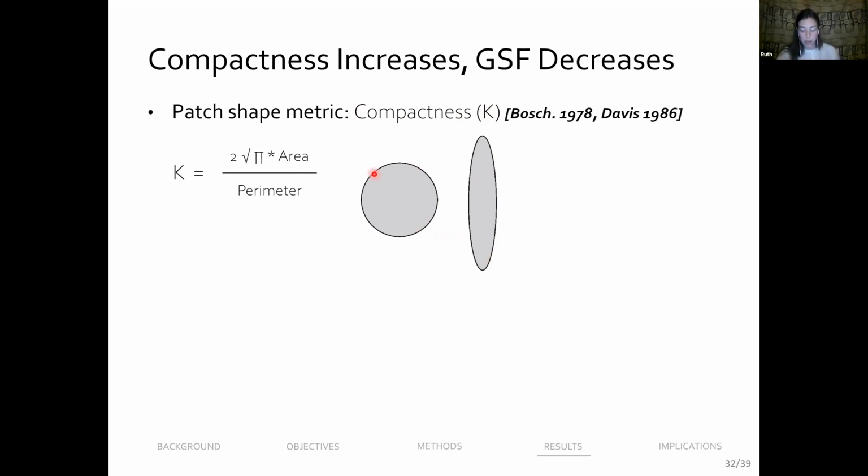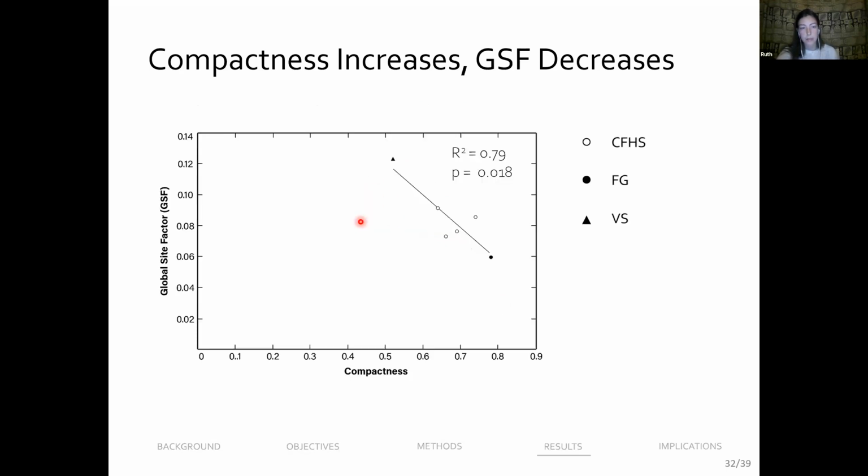And so when we plotted our median solar radiation values in each patch against that patch's compactness index, what we found was quite a strong trend that as patches became more compact, their solar radiation input was lower. So here you can see in Village Square, our least compact, most elongated patch, we have the highest median solar radiation, whereas in Forest Glen, our most compact, most circular patch, we had the lowest median solar radiation inputs.